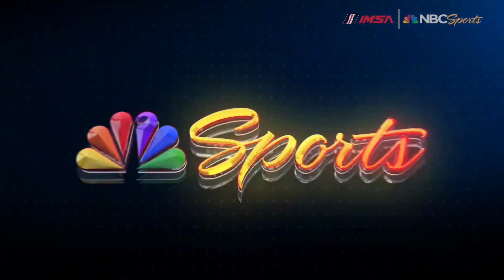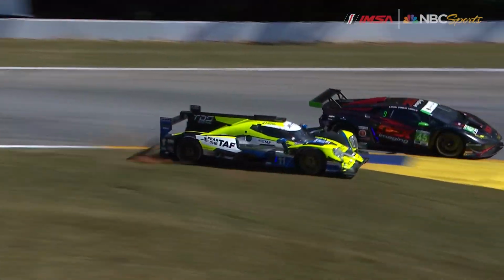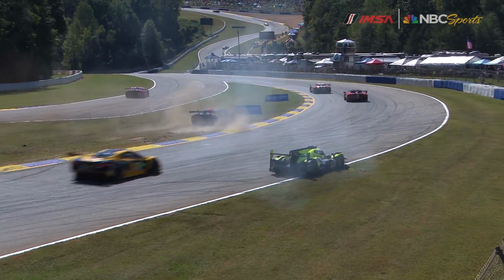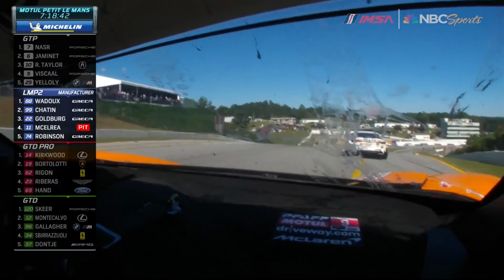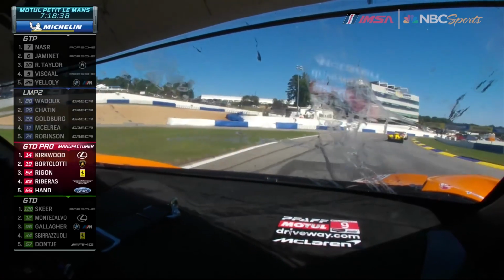So you'll get a lot more chances as we take a replay of the incident between the GTD and the P2 car. Remember what I just said about not being sure if the GT car knows you're there? That was a perfect demonstration. And you're talking about 8 different layers, and here's what it looks like when it doesn't go quite right.